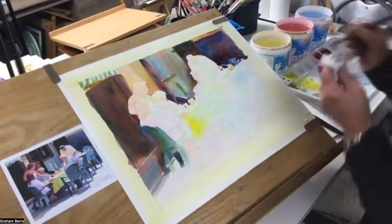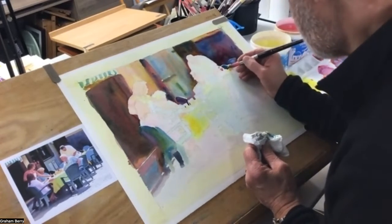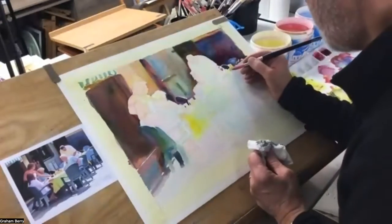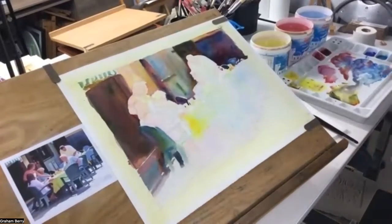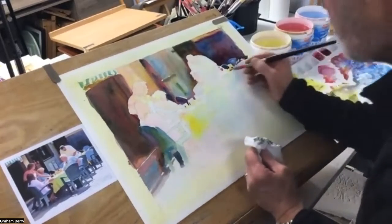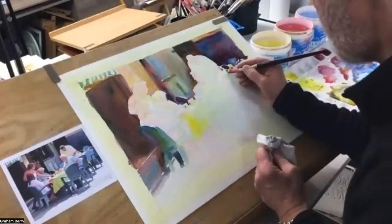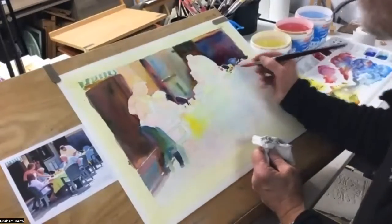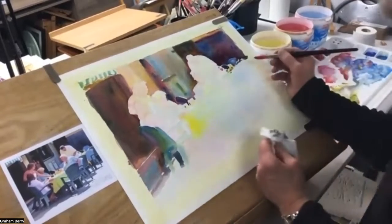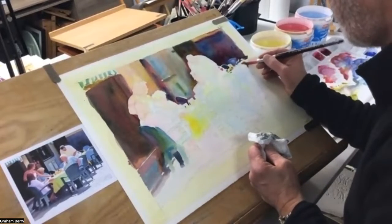Yeah, I'm just putting these shapes in, just add some permanent rose, just crimson, just around that highlight. I'll just pick up some colours from the palette, some bit of cerulean, with the yellow as well. Just put that shape in there.